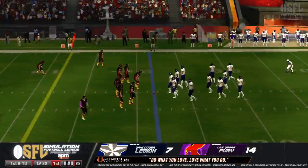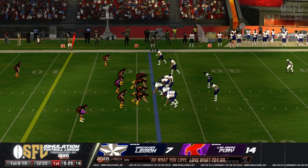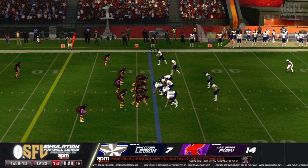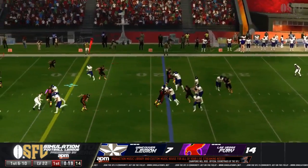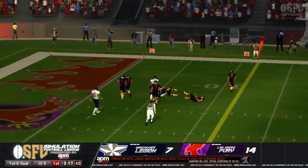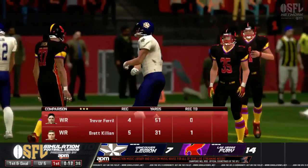Cody made a great job, was able to pick up that first down, get those 2 yards, even though he hasn't had the greatest running in this game. He was able to make a play when it mattered most. 4-3 look here for the Fury. 3-step drop. The slant across the middle is good. And that is complete over to number 80, Trevor Farrell.